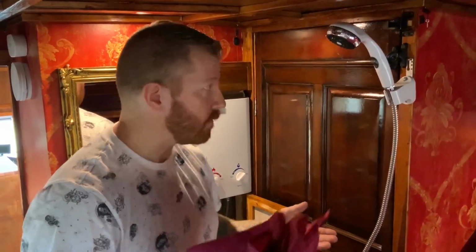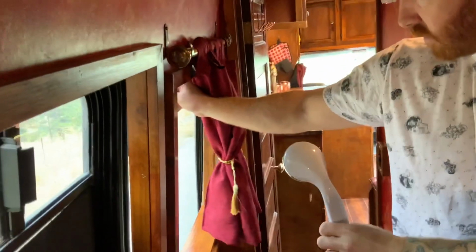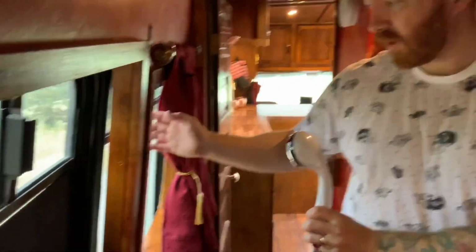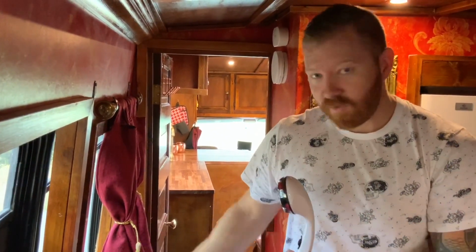One of the other cool things that we can do is take this completely outside of the windows here. You can open this emergency exit or fish it out the window here. I do want to have a hanging system. For now, we've just been holding it, and that works. But if you want to have an outside shower, that is also kind of cool too. So that's essentially how our shower works.